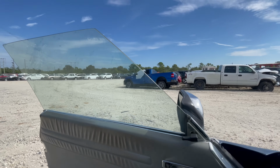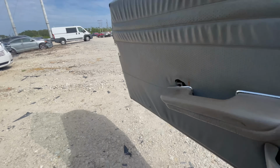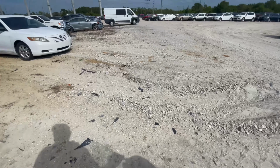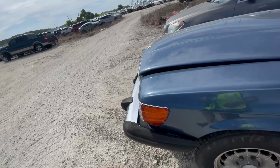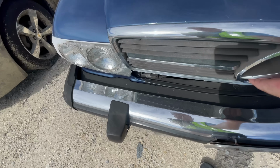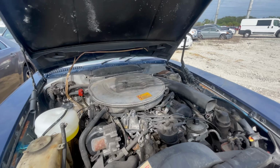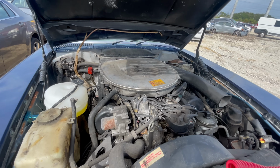Okay, I wonder if there's a soft top underneath the hard top back there. I don't know. Let's look at the engine. There we go. You only need to fix your door handle. Well, we have some cracking. She may have been repainted. She may have. Let's just see here. And there you go. It looks good. It does.